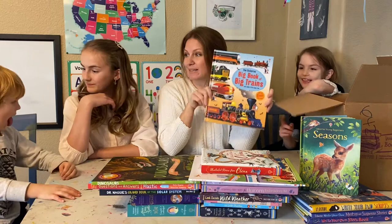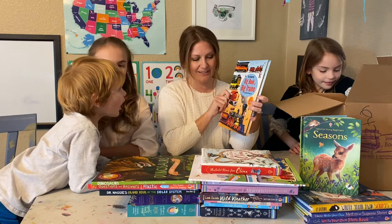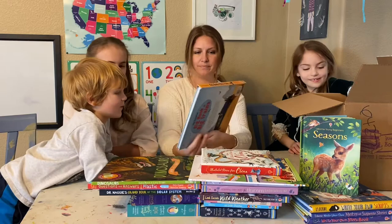The Big Book of Big Trains. Bastian, what do you think? For our train. It's beautiful. So this will be fun to look at as well. You want to look at that one, buddy?